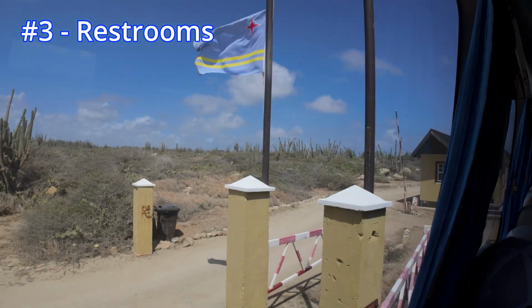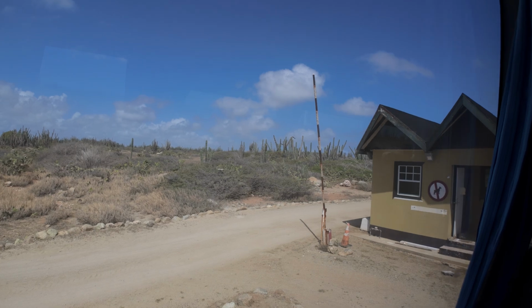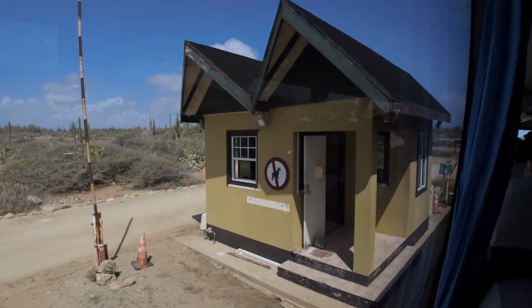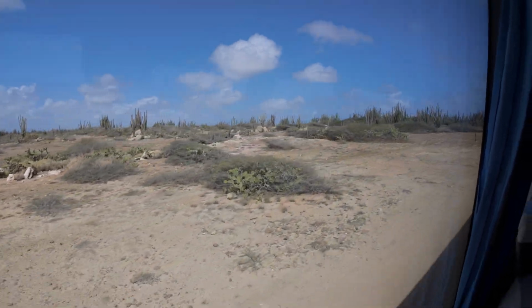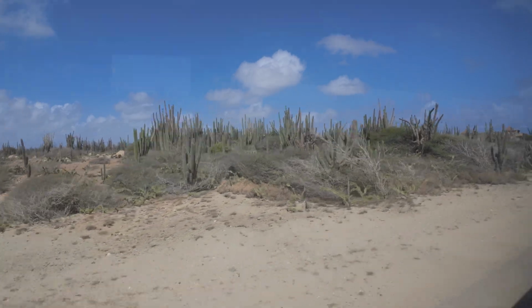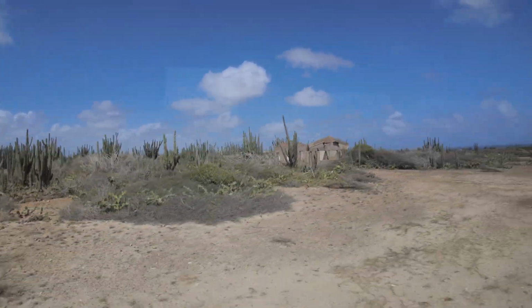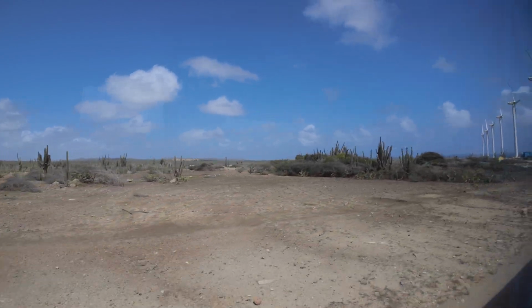Number 3 on our list is to use the restroom before you leave for this excursion. While the bus was large, there was no restroom on it, and it will be at least 90 minutes before you get to a stop that has a porta potty or porta john inside Arikok National Park. We'd also recommend bringing tissues and hand sanitizer or sanitizing wipes if you use the portable facilities inside the park. They weren't very well stocked.